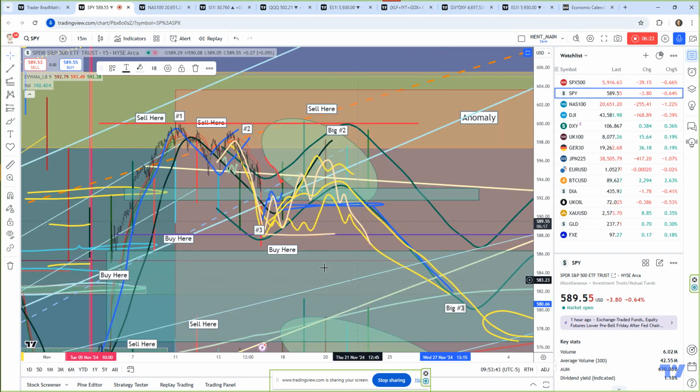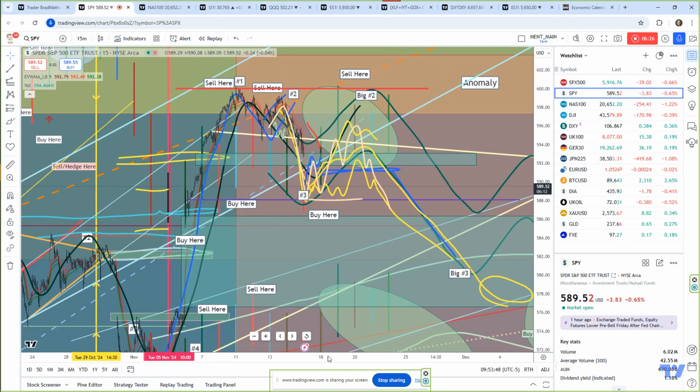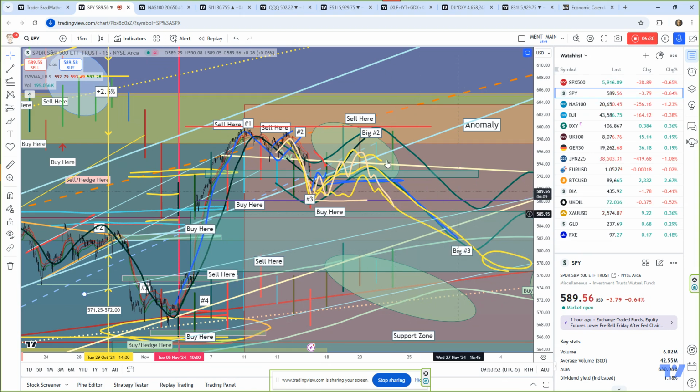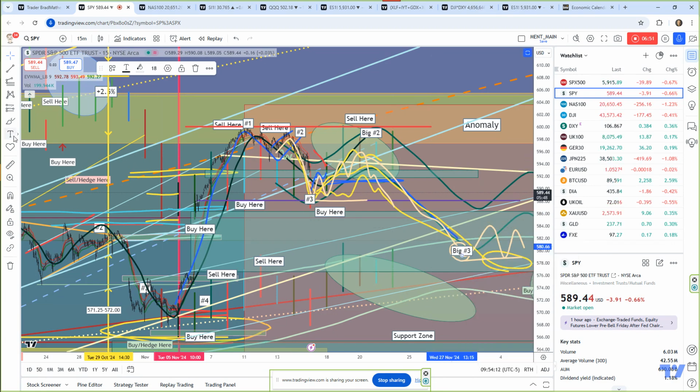Okay, that will be the big broad pullback that occurs, which is this big rolling pattern here. So at this point, it rolls and it rolls down into this area, setting up our number three, moving into consolidation.